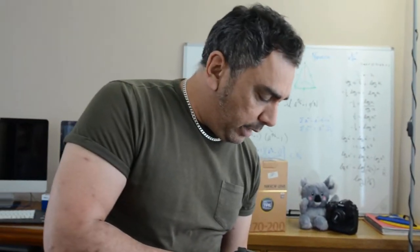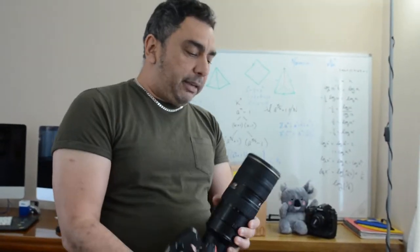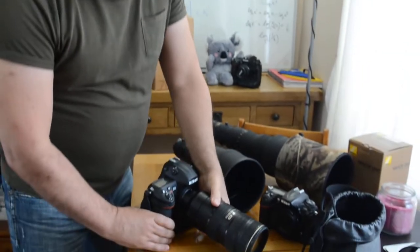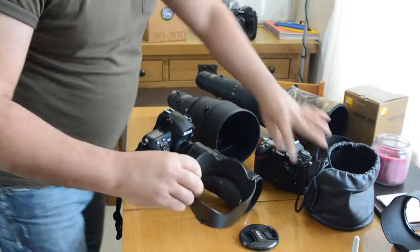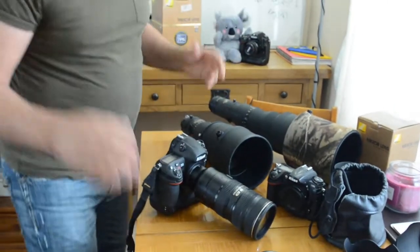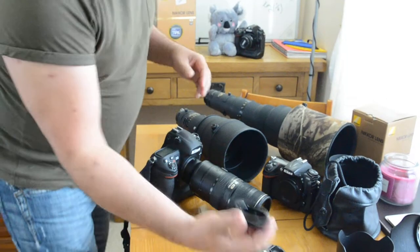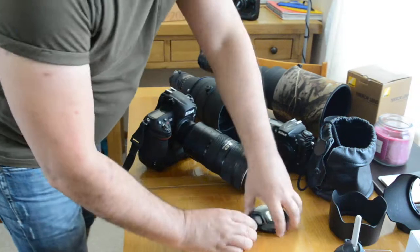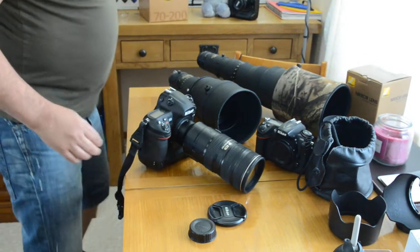And where's the serial number? Oh yeah, it's all the way down there. But I think I covered pretty much everything. It's a clean lens. I don't have a lens hood as well. I have two caps, so it comes with the two caps. It comes with the box.